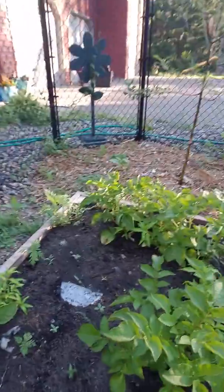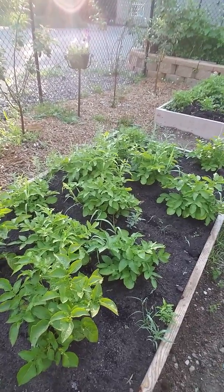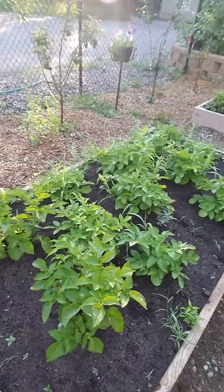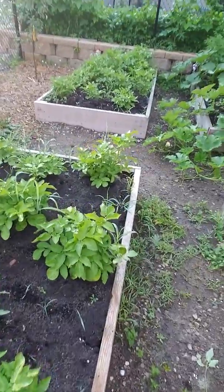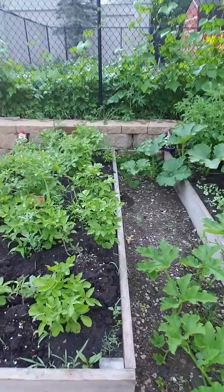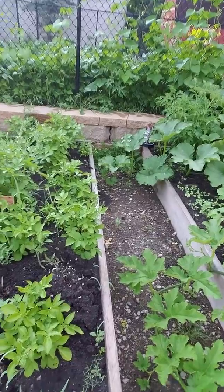And then right here we have potatoes. Now this bed of potatoes is from an organic bag of potatoes that I had in our storm shelter that I forgot about, and it had about 10-inch eyes on it. So I threw them in the ground, and they're actually doing really well. And then these potatoes are from actual seed potatoes. But if those organic potatoes have a good harvest, I'm just going to do that next year because they're way cheaper.